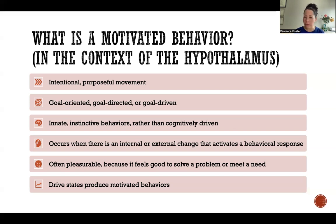Motivated behaviors are often pleasurable, not always, but they can be, often because it feels good to solve the problem that the motivated behavior is solving. Like, for example, it can be pleasurable to eat, partly because it feels good to eat when you're hungry. It feels good to solve that problem. So drive states produce motivated behaviors in the hypothalamus.